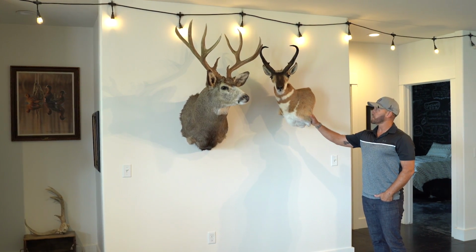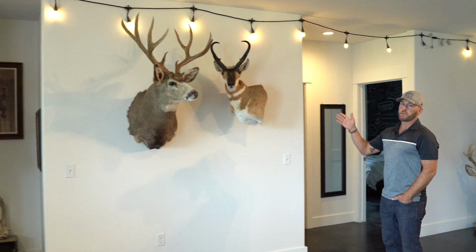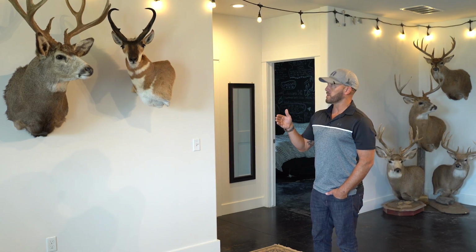This was a Wyoming antelope. I think he went 76, killed him with my bow. We waited 9 years to draw that tag. Went out in the summer. We did a little bit of scouting.